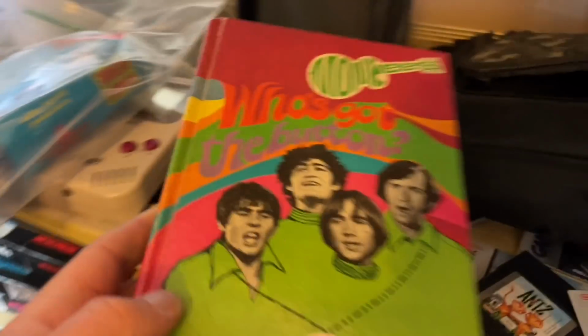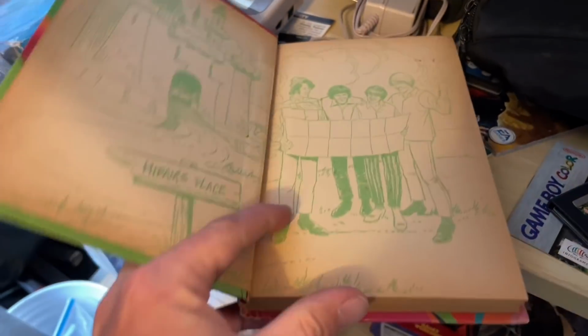No one really likes the Monkees. They're not as good as the Beatles, that's for sure. No. You know, somebody may like them. Hey, look, this is the band that is better than the Beatles. Hey, look, I love the Beatles, but come on, the Monkees. This is actually really, really awesome. I don't know. That's actually pretty cool.